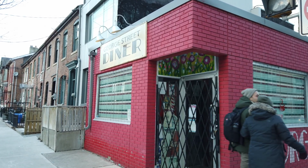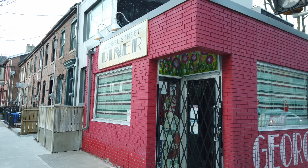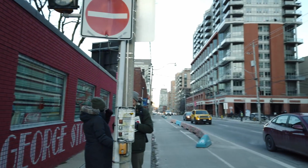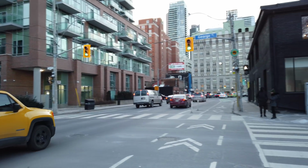Hey people, it is Friday, January the 7th, and the time is 4:30 in the afternoon, and the temperature is minus 7 degrees Celsius, with a very chilly wind chill. And I'm here at the corner of George Street and Richmond Street East.